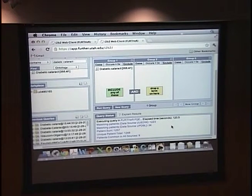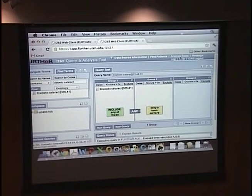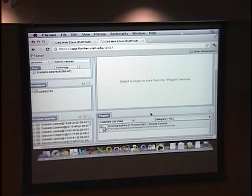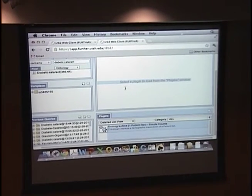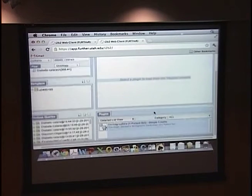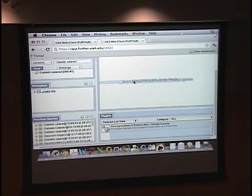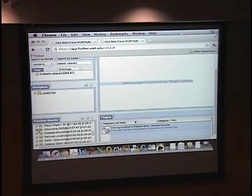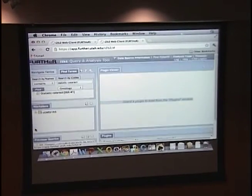Let me show you how you could say, tell me a little bit more about those patients. And that's up here in analysis tools. And it says load a plugin. Well, we only have one plugin, and it's a demographics plugin right now. It takes a while to do, but you have to.